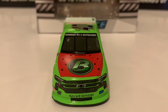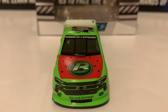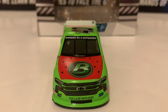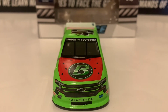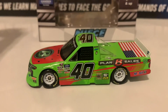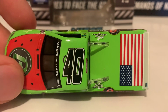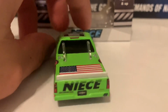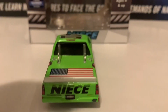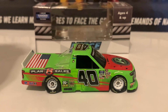So here is the front, the Chevrolet Silverado nose. Technically, the trucks are universal molds. They don't necessarily change the molding for the manufacturer, it's all the same mold. Playboy Sales on the hood. There is Gunner Vian Outdoors on the windshield banner there. There is the left side of the truck. Here is the roof. And here is the tailgate, the truck bed in the back there. And on the right side of the truck here, same as the left.